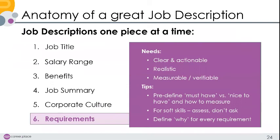When building out the requirement set, make sure to predefine the must-haves versus the nice-to-haves and how you're going to measure them. For soft skills, don't ask, assess. No one's going to tell you that they're a horrible communicator or they're not reliable. You're going to need to measure that. And make sure you can define why for every requirement.